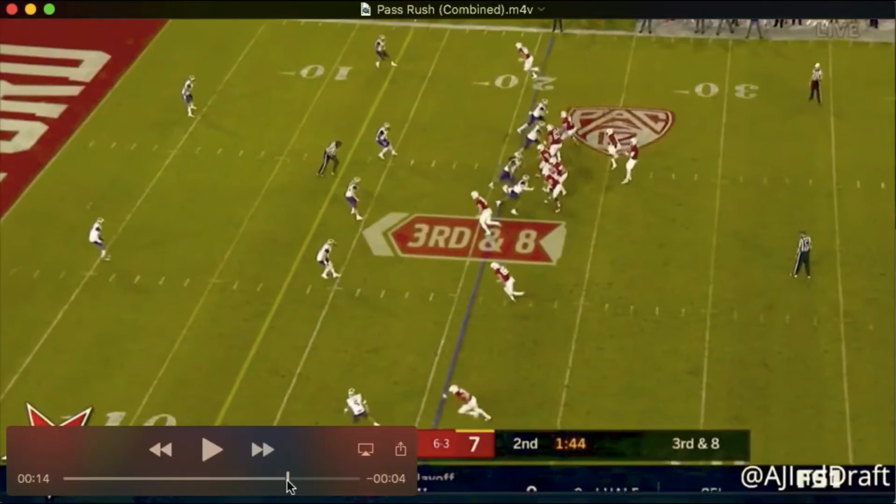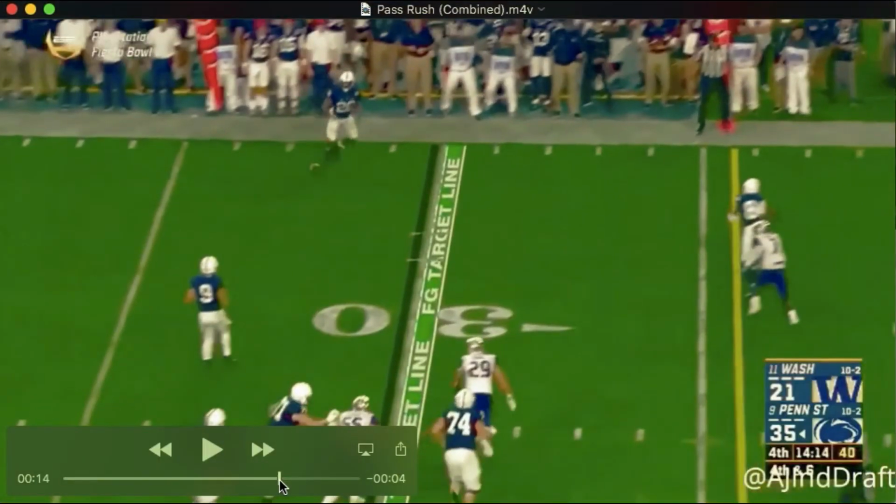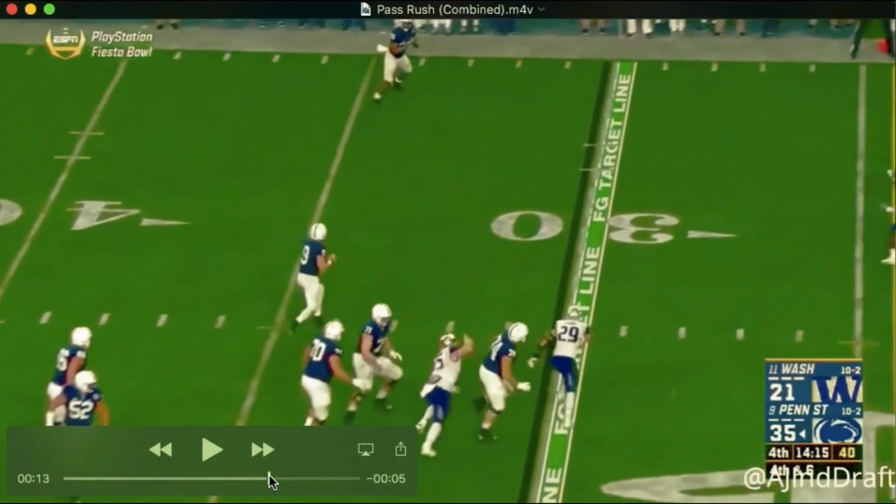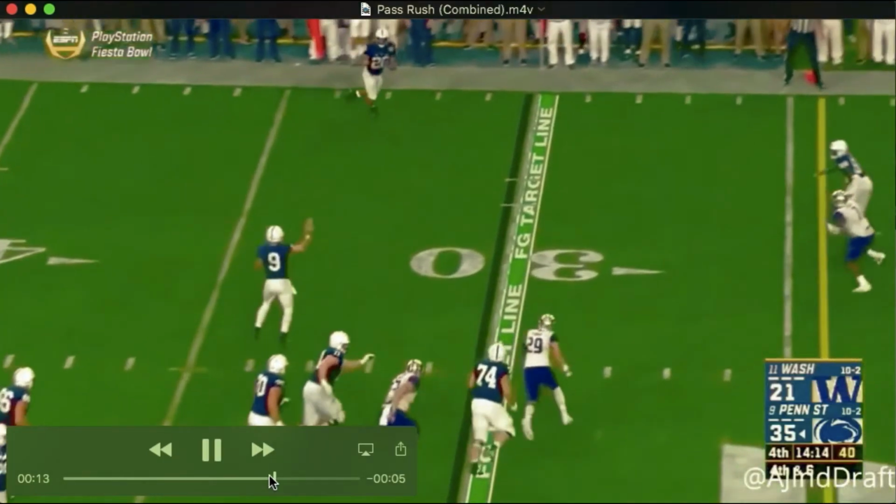Now, again, the ball is complete. You've probably seen that already on my Barkley video, but he forced McSorley out of the pocket right there. He does need to work on finishing, and again, that's where I don't know if he'll really be able to, but that doesn't mean he won't be able to disrupt the pocket.